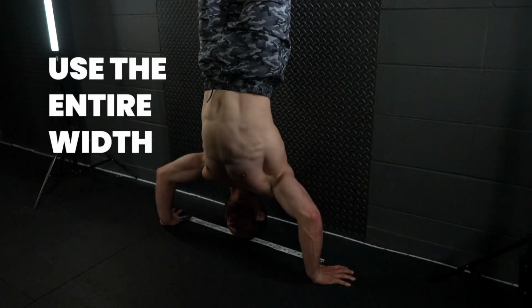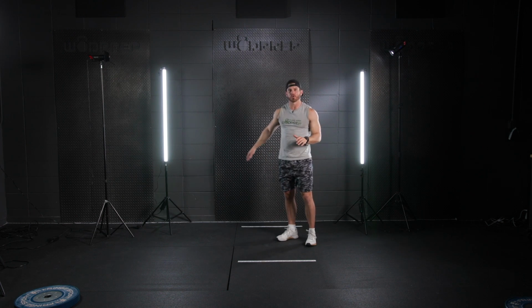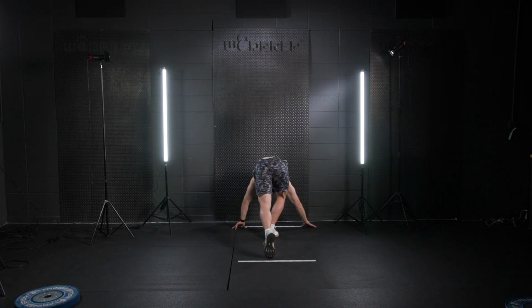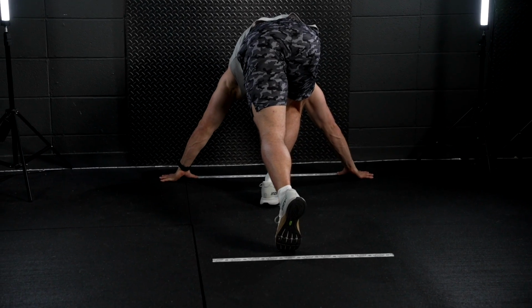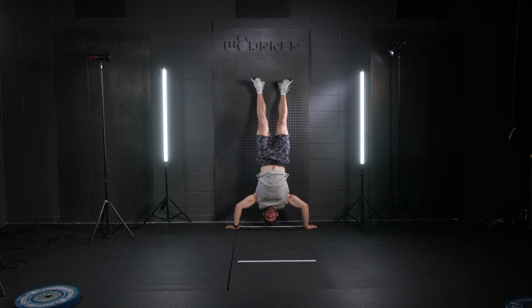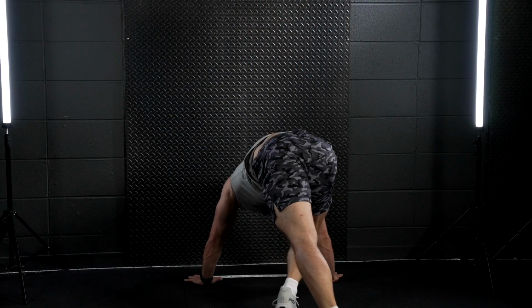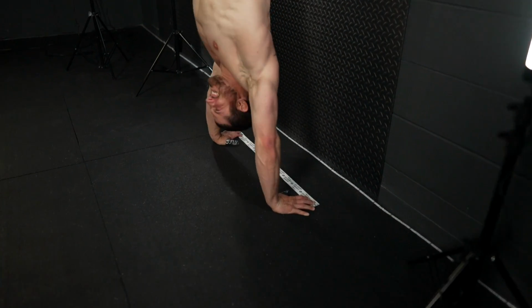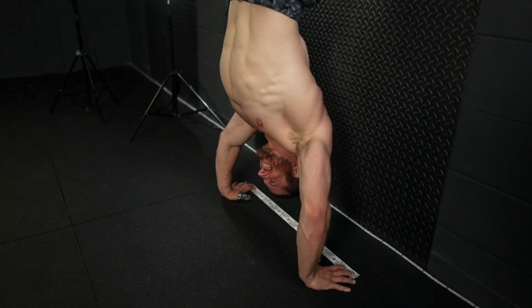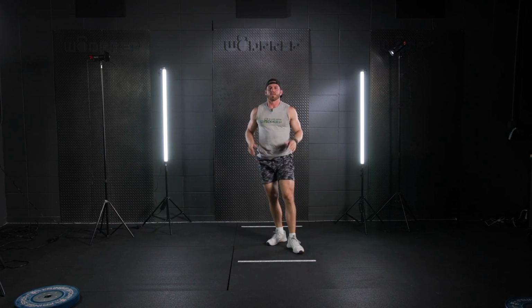One of the most important aspects of the handstand push-ups, I think, is to make sure you utilize the entire width. The tape is 30 inches wide, and when I get set up, I'm trying to get my thumbs right on the edge of that tape. As long as my thumbs are touching the tape, the wider my hands will go, and my range of motion is a lot shorter. If I just kick up willy-nilly and my hands are in tight, having your hands closer will require a longer range of motion, and I think it's way harder. So think about how you can get your hands as wide as possible and still meet the standards.